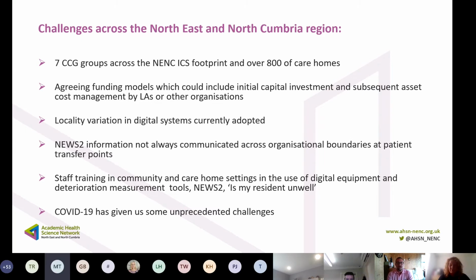We've got some issues in that the digital systems that have been adopted do vary, and we just need to consider that as we move forward. There are clearly issues around News 2s being used but not always communicated, and I think that's one big problem.